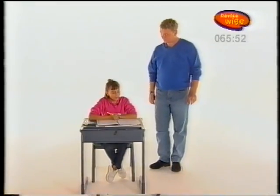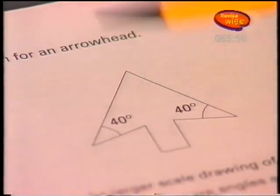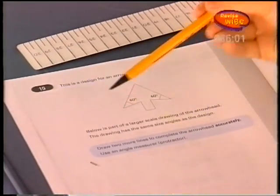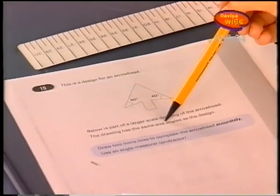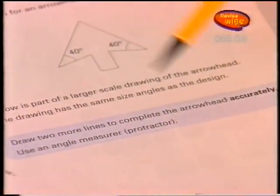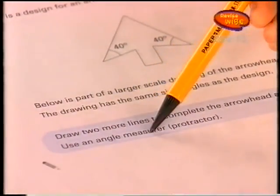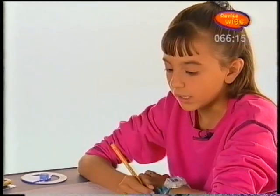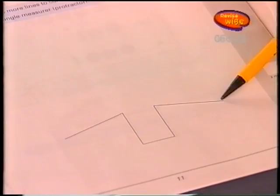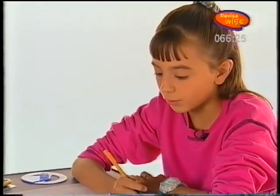You try one. OK, there's a little drawing of an arrowhead and it says, below is part of a larger scale drawing of the arrowhead. The drawing has the same size angles as the design. Draw 2 more lines to complete the arrowhead accurately. Use an angle measurer, protractor. So they want me to make an angle of 40 degrees here and here. And it's telling me to use my angle measurer.